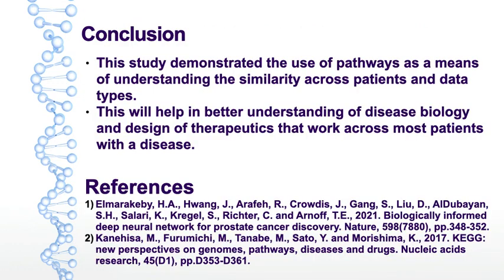So, in conclusion, this study demonstrates the need of pathways in a model along with genes as a means of better understanding the similarity across patients and data types in an automated way. Also, this type of model will help in better understanding of disease biology and design of therapeutics that work across most patients with the same disease.